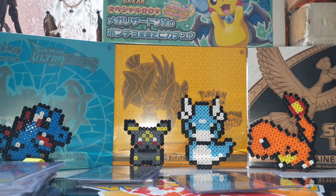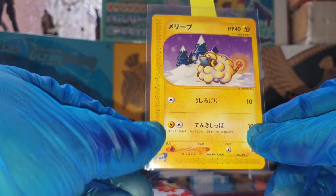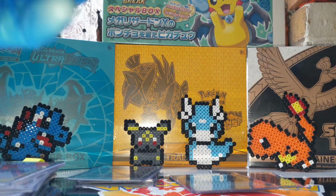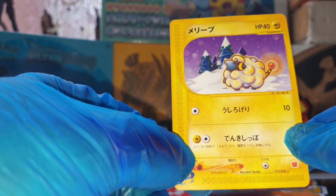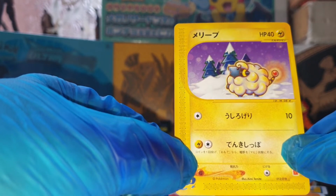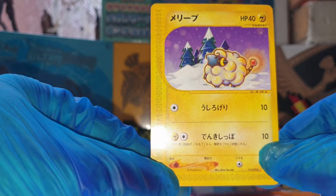Next card is a Mareep, the electric sheep. Just take it out of the sleeve. There we go. Okay, so let's have a look. Doesn't appear to be any scratches on the bottom. Now I can see it as I look up the card. There is a scratch here. I don't know if you can see it, guys, but it is there.